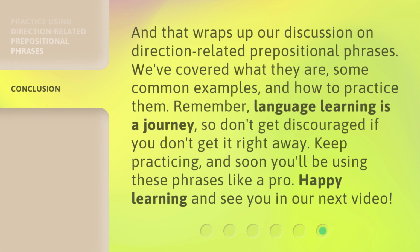And that wraps up our discussion on direction-related prepositional phrases. We've covered what they are, some common examples, and how to practice them. Remember, language learning is a journey, so don't get discouraged if you don't get it right away. Keep practicing, and soon you'll be using these phrases like a pro.